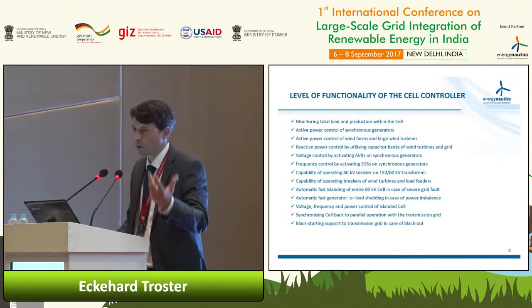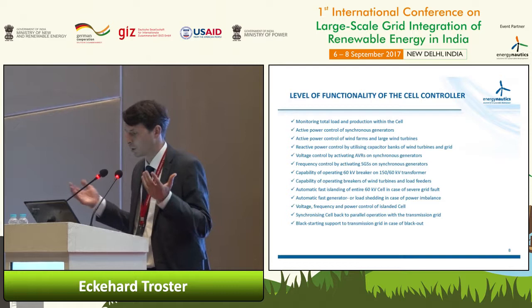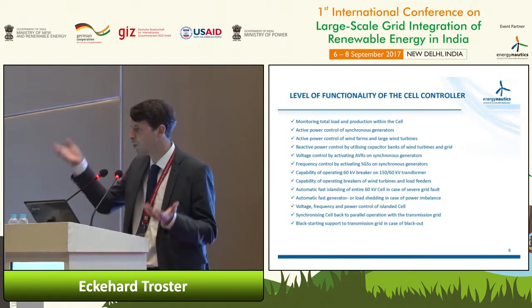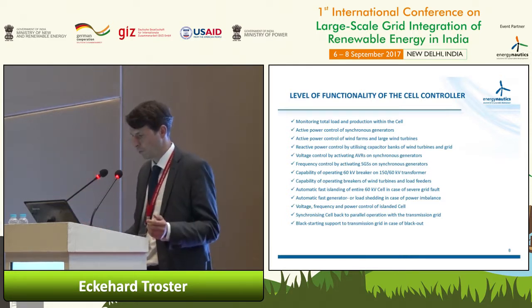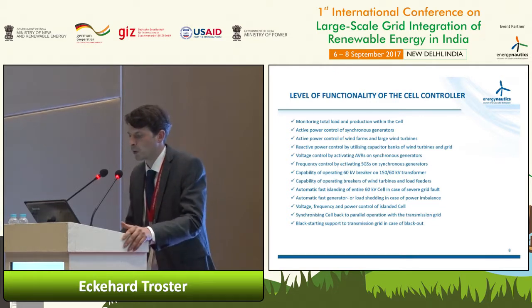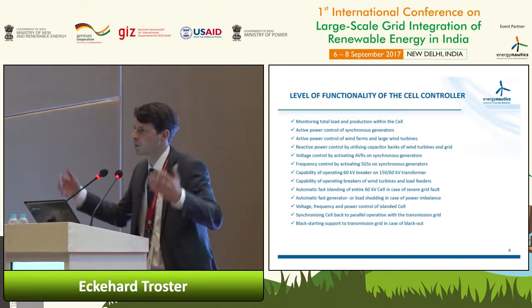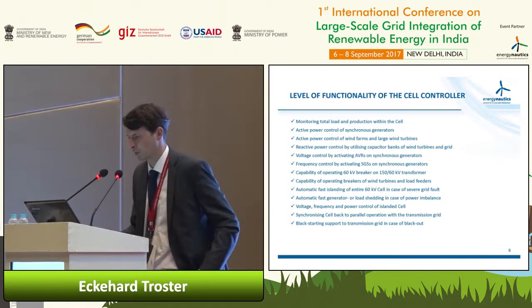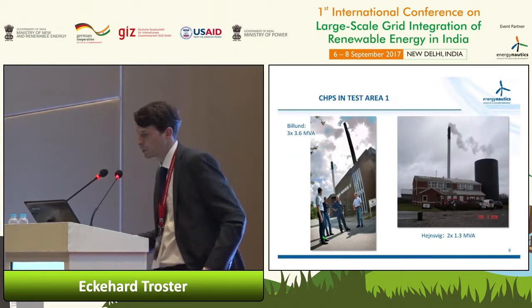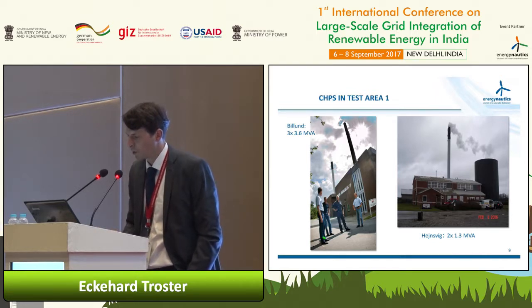And of course, we need to shed generation or load in case there is an unbalance, because in normal operation, of course, there were reverse flow situations or inflow situations in this island. And then voltage, frequency and power control, of course, and synchronizing back to the cell. So as soon as the power system is back, we resynchronize, and black starting I mentioned earlier.